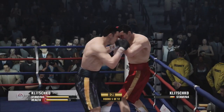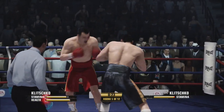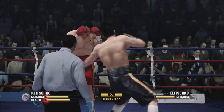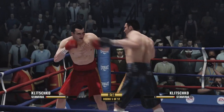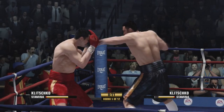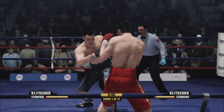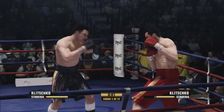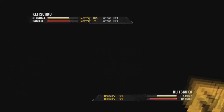Solid right by Vitali Klitschko. Hey, I thought he was going to be knocked out just moments ago, but he has survived this. Oh, he has a granite chin. A well-placed left hand up top. Nice work.